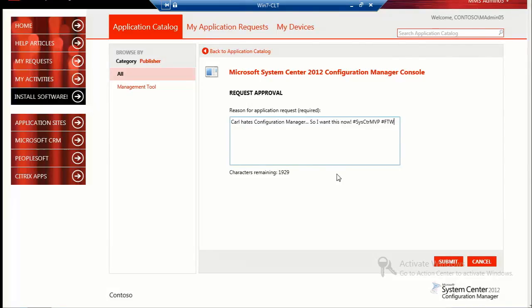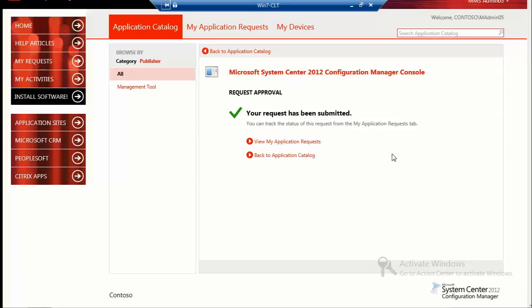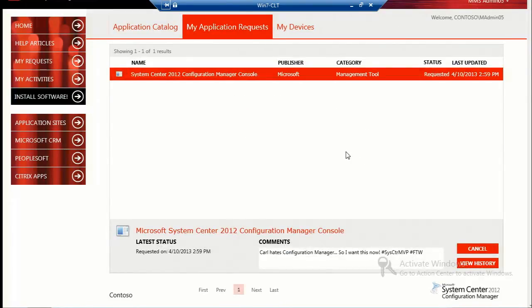All right. So here we've got the request approval dialog box that comes up where I get to give my business justification. The great aspect of this is we're going to take this justification, it gets dropped into Config Manager, obviously. We're going to take that and ship it into Service Manager as well. So I will go ahead and submit this request. We see that my request has been submitted. If I go and look, it's currently at a status of requested.